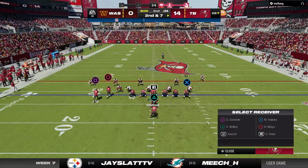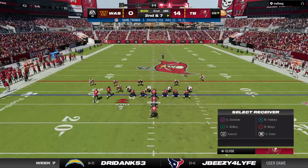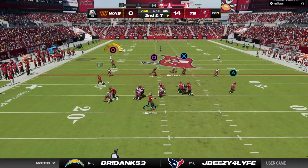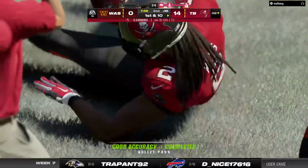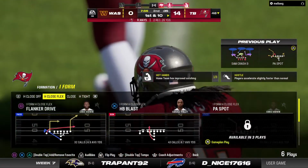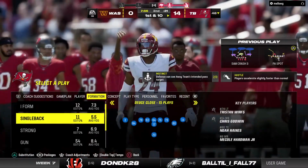Here's 2nd and 7 now from the 28. Looking to throw. Simmons. Toward the sideline, and look at that catch. Dragging the toes, and that's going to be a first down. Well done. A good pick up there of 20 yards.